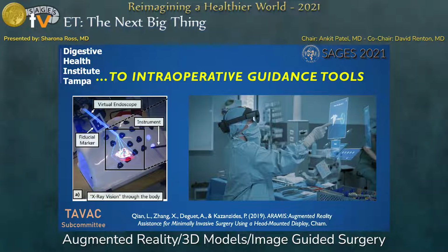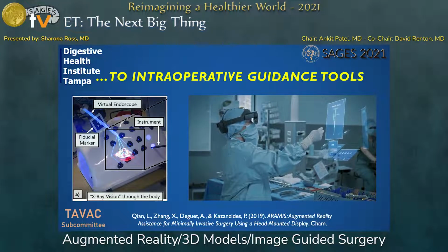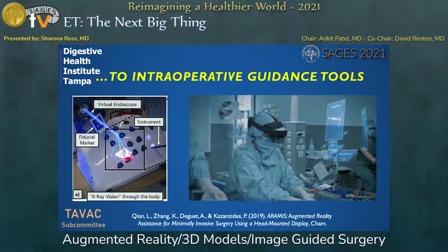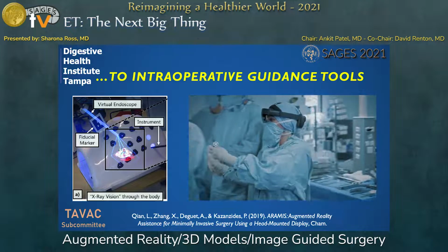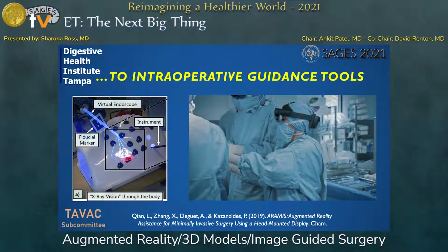Users in preliminary studies reported that it improved their depth perception and hand-eye coordination. The video on the right shows how staff is using the HoloLens and have virtual screens providing information on upcoming operation steps and what equipment is needed.